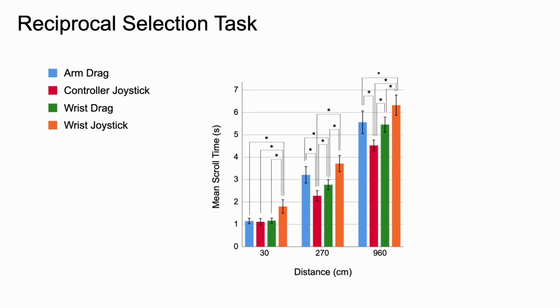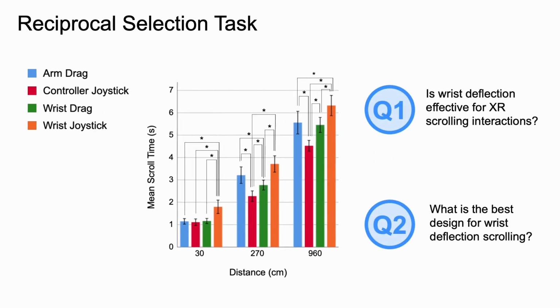So, to our research questions, these results suggest that, yes, wrist drag could be an effective freehand scrolling technique, and that position control might be a better design for wrist deflection than rate control, at least in this task. But that's not the whole story. While the reciprocal selection task was all about quickly scrolling to a target in a known location, we also wanted to see how the techniques would perform in a situation more like casual browsing, in which the user needs to mentally process the content as they scroll through it.